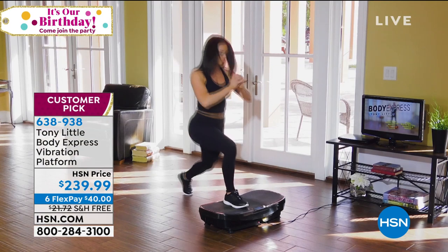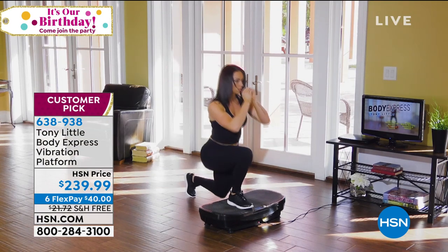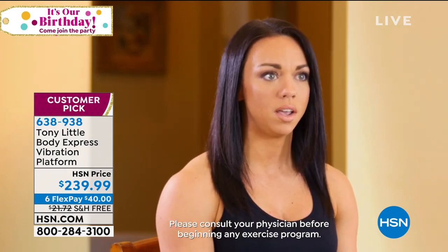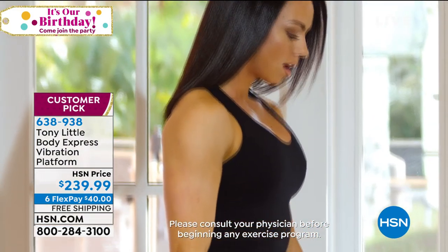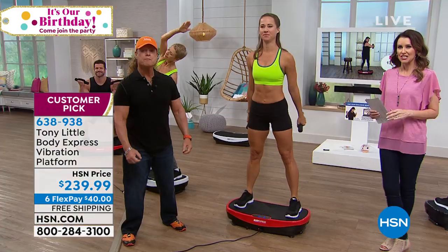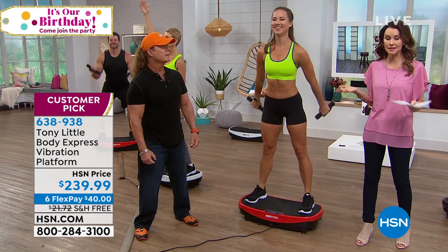I tried the vibration platform today and it was awesome. I could definitely see myself using that with some of my clients who maybe struggle with a little bit of balance and stability, as well as some of my more advanced clients who want to switch it up and maybe add a little bit of resistance. I just love it. So whether you're just starting out or you're really advanced, you really can get an amazing workout.